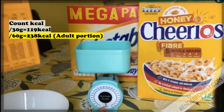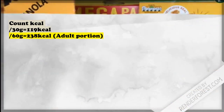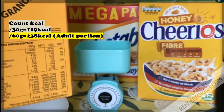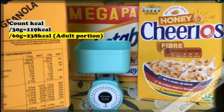So I would say that double this amount, at least you should be consuming around 50 grams to 60 grams of the cereal portion. That would be good for you. And obviously then you will be doubling the kilocalories. So from 119 it should be around 238 kilocalories.